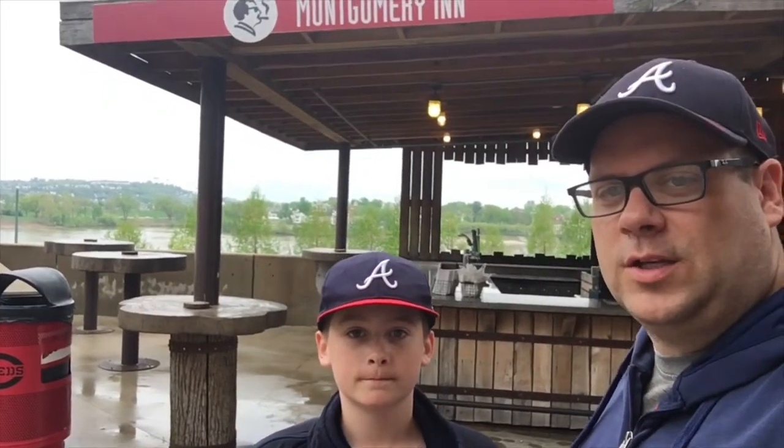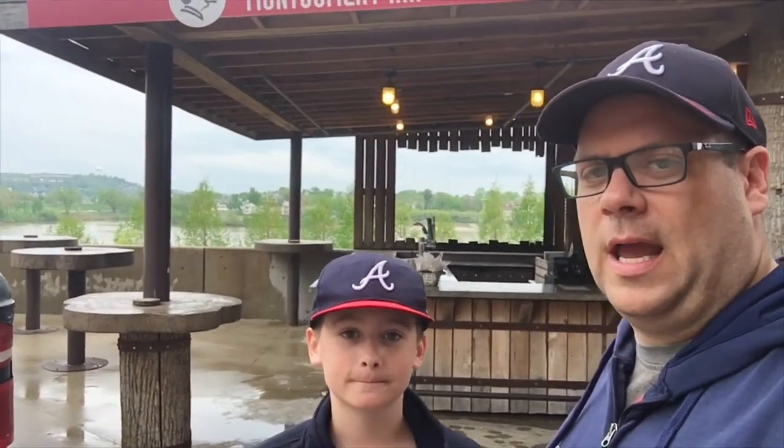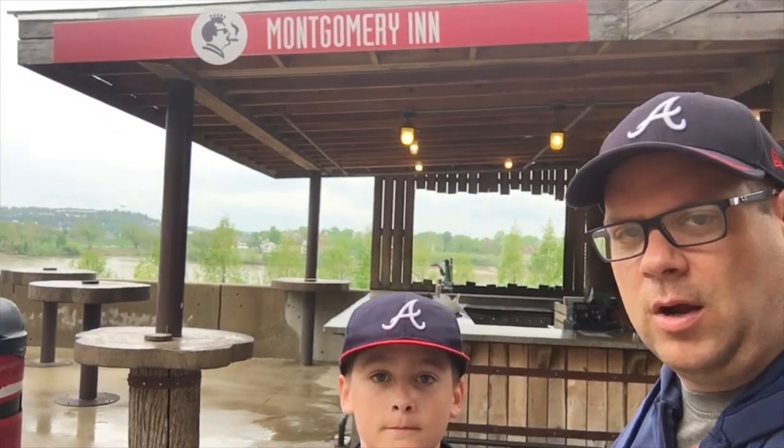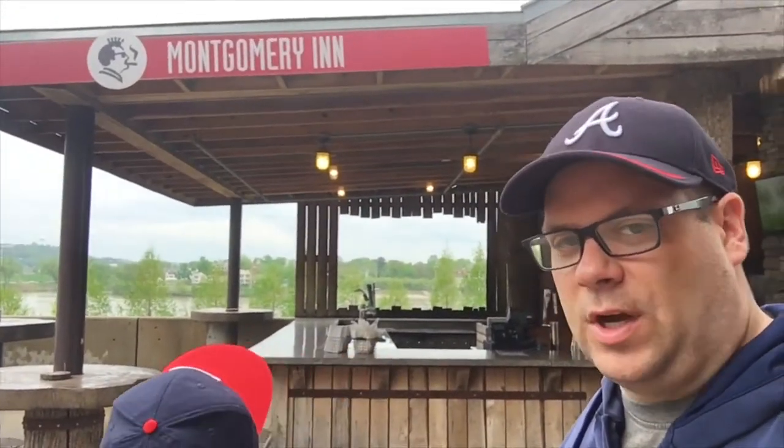So welcome to another edition of Stadium Eats. We are here at Great American Ballpark, and we are getting ready to do our Stadium Eats tour here at the ballpark. Great American Ballpark, the Cincinnati Reds Park. And we're actually standing here in front of the Montgomery Inn booth, which is also a Cincinnati staple for barbecue.